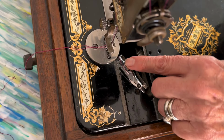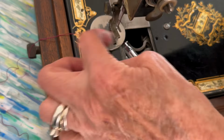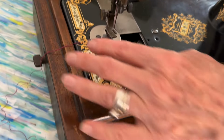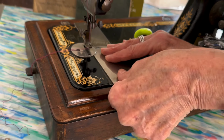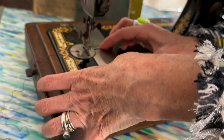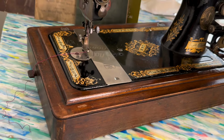So here's the shuttle here that's like a little bullet shape, and the needle has the thread going in from the side to the middle, not front to back like modern machines. Otherwise it looks pretty much the same. That's the little shuttle cover here. Just put that in. Go, and then I'll dry her out.